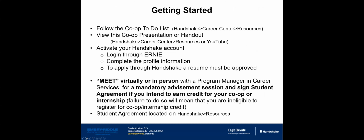How do you get started? Activate your Handshake account, log in through ERAU, complete the profile information, and to apply through Handshake, you must have a resume approved. You follow the co-op to-do list in Handshake resources. It's like a checklist.